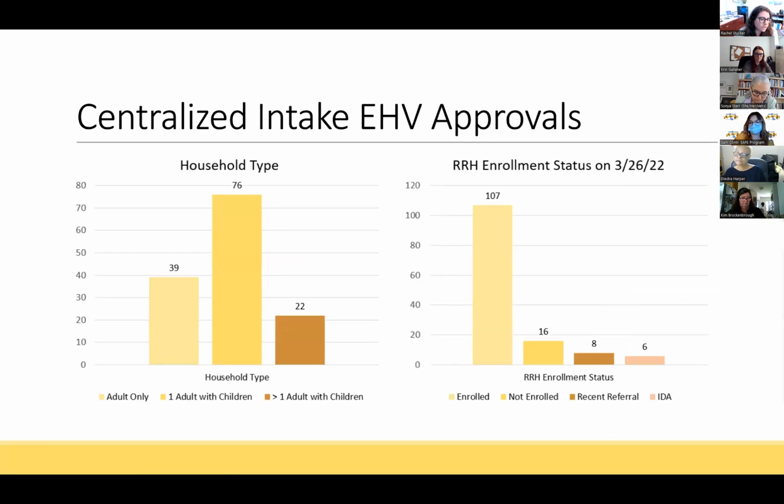Centralized intake, EHV approvals by household type. So 39 adult only, 76 one adult with children, and 22 more than one adult with children. So the majority of referrals being families with children. Most folks had been connected to, again, this is as of the end of March, and enrolled in rapid rehousing. Some were very recent referrals that we wouldn't expect to be enrolled.